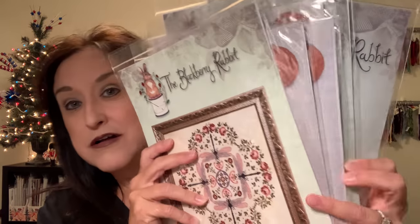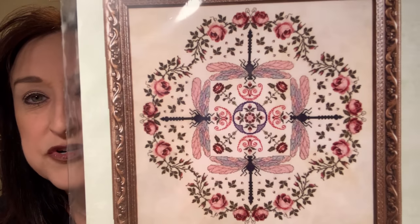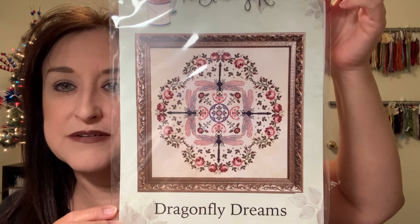I received, if you guys can believe this, all of these charts from Fox and the Rabbit and Blackberry Rabbit, which are together. Wait till you guys see these charts. They're beautiful. And I won a project bag. She had it all together and she mailed it to me. So these are the ones that I won in the giveaway. Blackberry Rabbit, Dragonfly Dreams. This is one I will absolutely stitch. Isn't that gorgeous? The next one that I got, Fox and the Rabbit, Mary Ann Simmons.